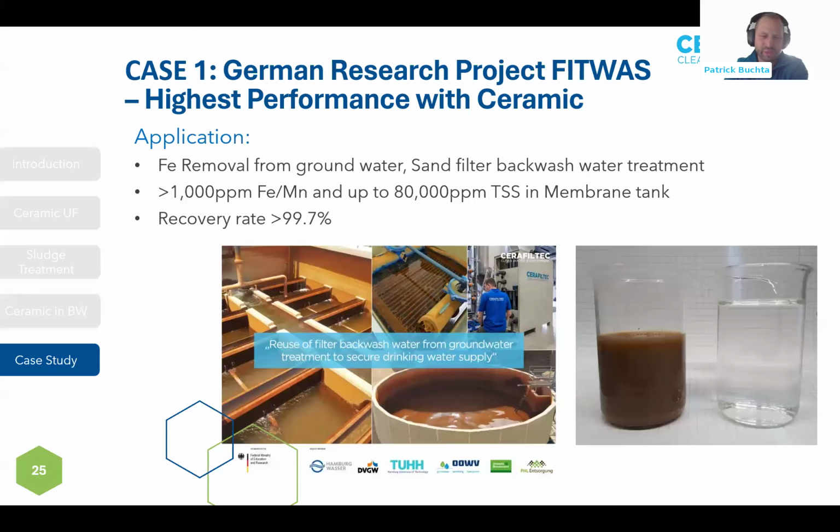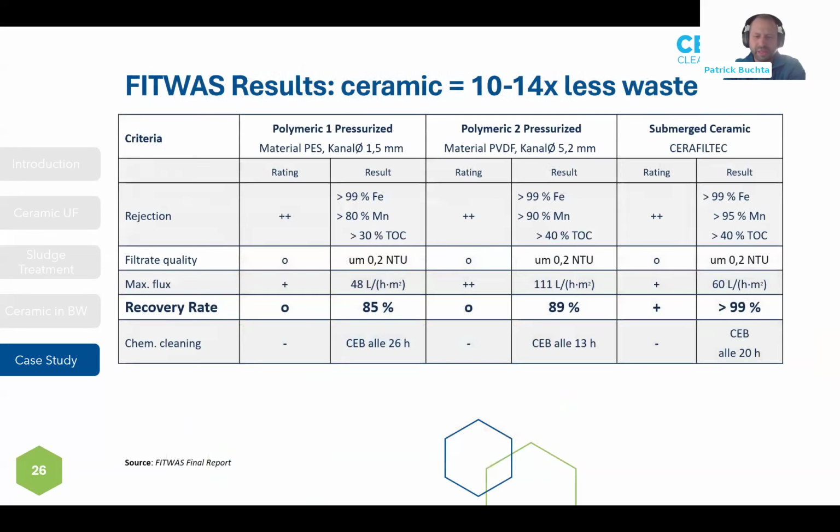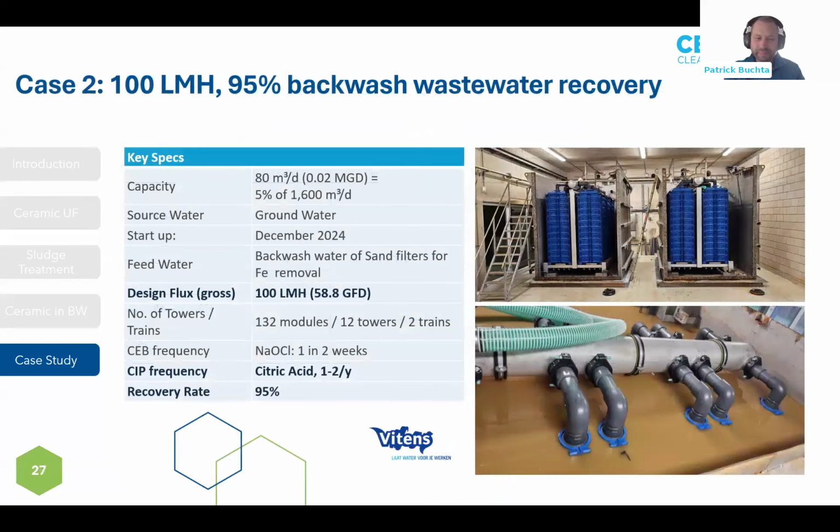Although you have the feeling whenever you go there that it's raining, nevertheless the aquifers are already suffering. So therefore it is being investigated. As a result, maybe we can quickly go to the next slide, and we see the most important number here. Compared to 2 different polymeric pressurized systems, the recovery rate of the ceramic membrane was above 99% compared to 85 and 89% for the polymeric systems. So 10 to 14 times less waste is generated, with more concentrated sludge and a higher recovery rate. Very impressive result for the ceramic membrane.